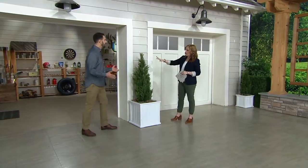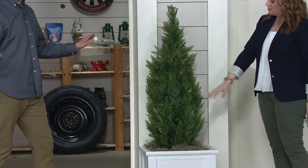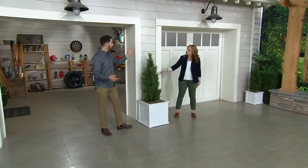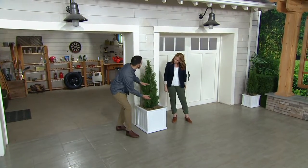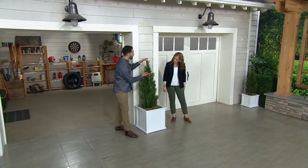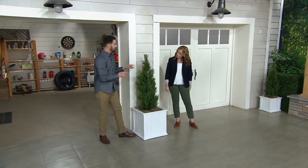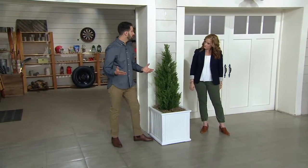And the front of my garage gets a lot of sun, so will it fade over time? Absolutely won't fade. And let's talk about that. So here we have an overhang, so you're not going to get the water coming down on this. So for this plant, this grows about a foot a year. So think about the amount of work that goes into a plant this size for the beautiful shape. For just this size, that's a reason why a live plant will cost you so much more.